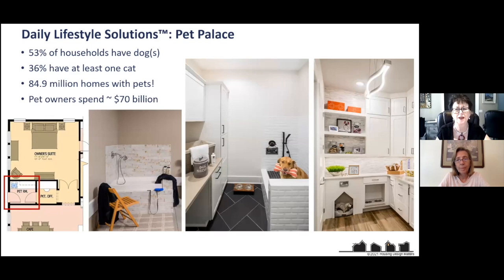Let's talk about our pets. Certainly our pets have become part of the family, and at least that's true with 85 million households with pets. So along with pets comes their stuff. That might be the dog's food, the cat's pan, maybe the dog bed. If you have a dog who has separation anxiety, where does the crate go? Certainly not in the dining room, right? So, and then where do you bathe your pet?